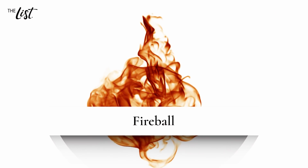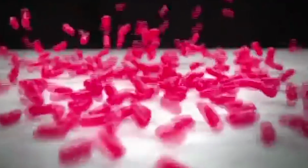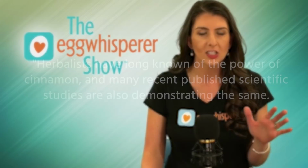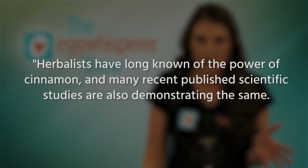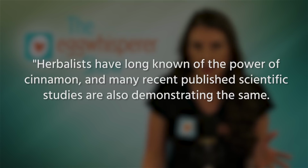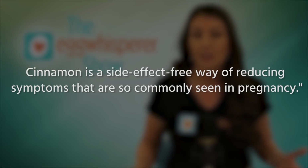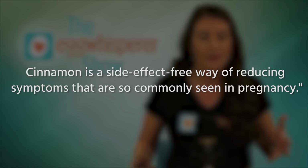Fireball. Okay, no, not this kind. This kind. You've probably heard that ginger tea soothes nausea, but did you know that hot tamales and atomic fireballs get the same results? Reproductive endocrinologist Dr. Amy Evazadeh says, herbalists have long known of the power of cinnamon, and many recent published scientific studies are also demonstrating the same. Cinnamon is a side effect-free way of reducing symptoms that are so commonly seen in pregnancy.